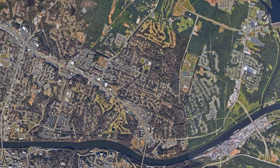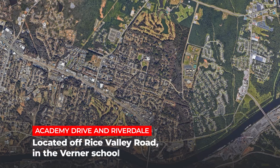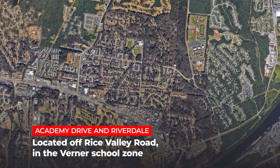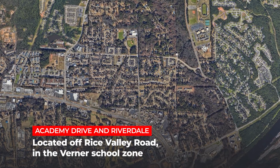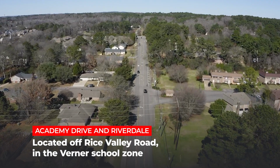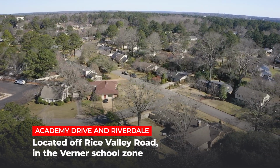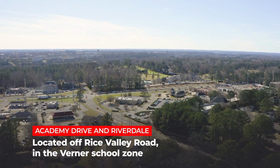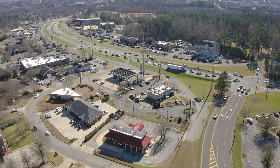So if we come on over and make a circle, we are going to come to the Academy Drive and Riverdale area. Those are two separate neighborhoods, but they are literally right across the street off of Rice Valley Road. These two neighborhoods look very, very similar and were probably developed by the same person, if I had to make a bet.